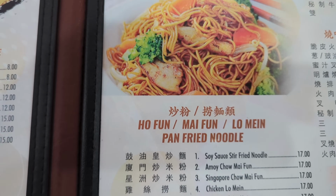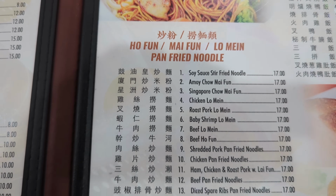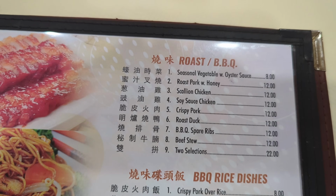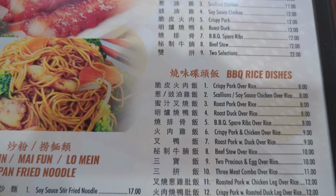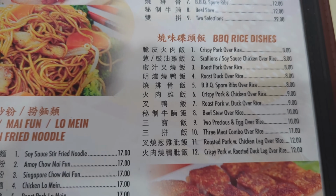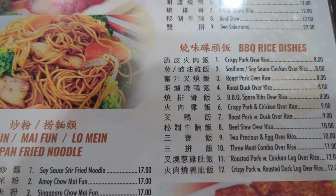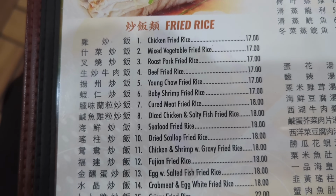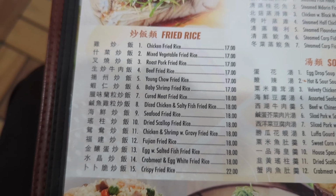Next you have the noodle section, which includes ho fun, mai fun, lo mein, and pan fried noodles. The whole complement. Then we have the roast pork and all the barbecued meats. And then you have the barbecue rice dishes. And those are pretty cheap. They go between $8 to $12. Next, we have the fried rice section, which is a little more expensive. It's between $17 and $22.